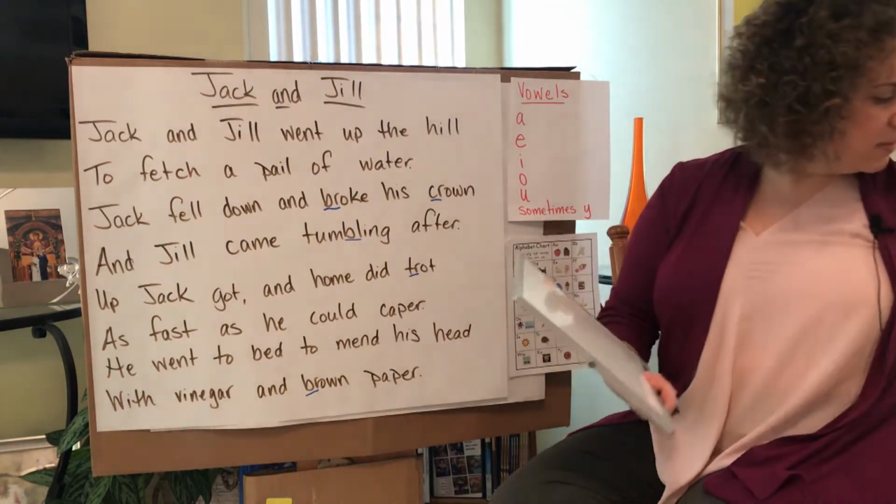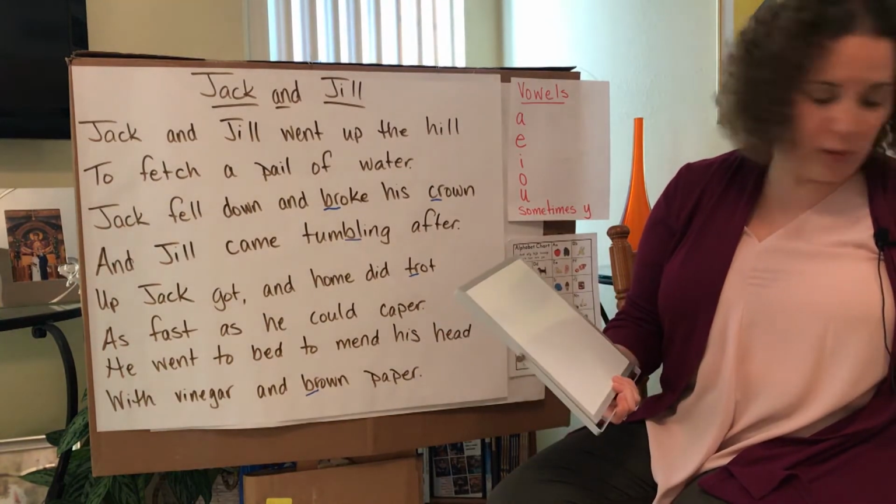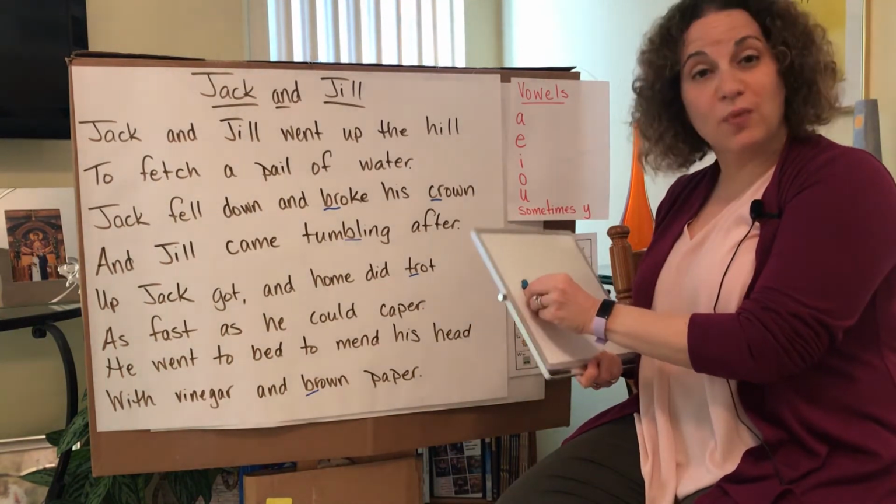Let's practice breaking some of the words from our poem. Why don't we start with trot? Remember when you trot, you walk pretty quickly.